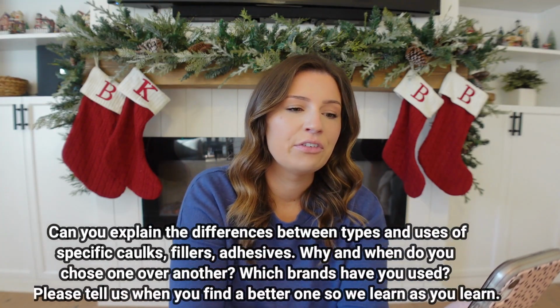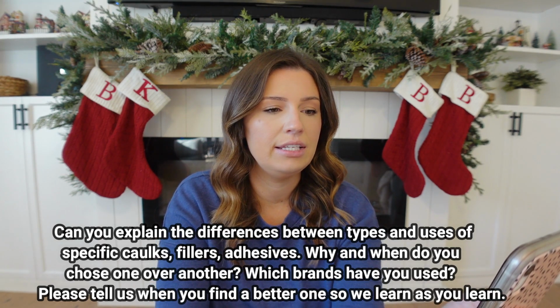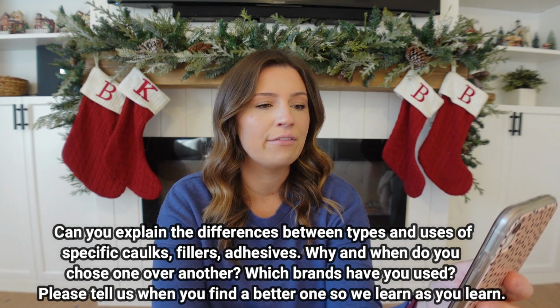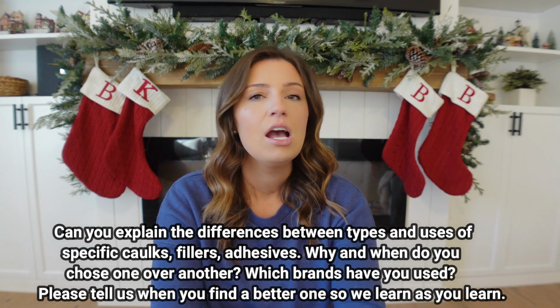Can you explain the differences between types and uses of specific caulks, fillers, adhesives? Why and when do you choose one over another? Which brands have you used? Please tell us when you find a better one so we can learn as you learn. Okay, this question, I could talk forever, but I don't want to bore you as far as caulks, fillers, adhesives.